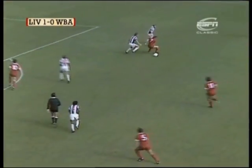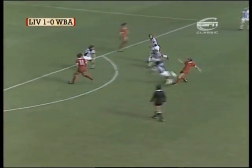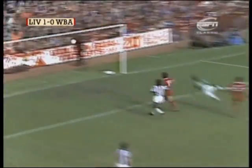McDermott just gliding it on. Dalglish a good turn. And 2-0 through Graham Souness.